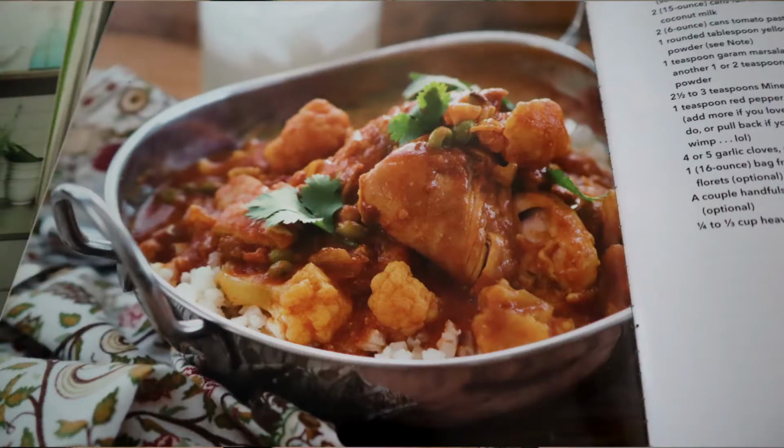And the other recipe that comes from that book is the curry from last week. That is on page 97, and it is amazing. It's one of my very favorite recipes that they've ever come out with. So you definitely should try that one. Highly recommend. Okay, so let's get on to the recipes for this book.